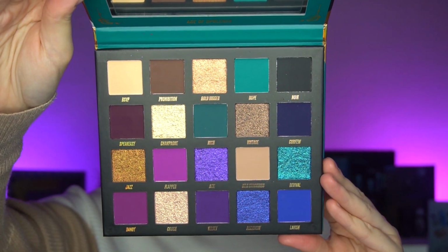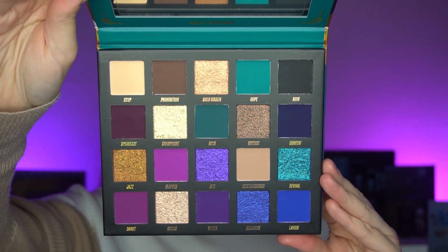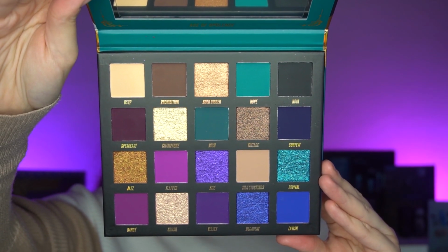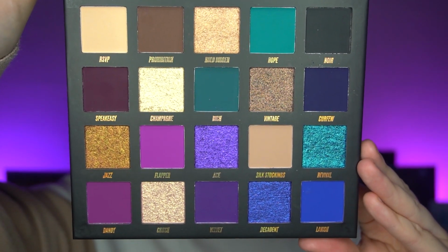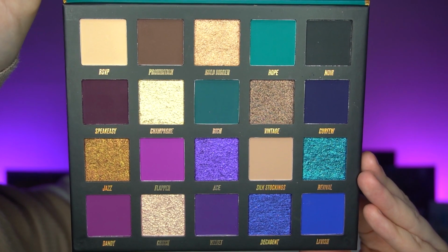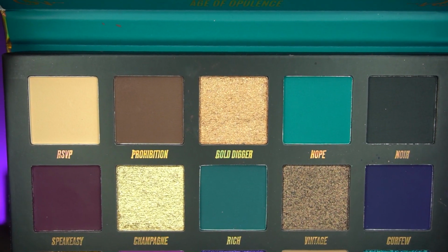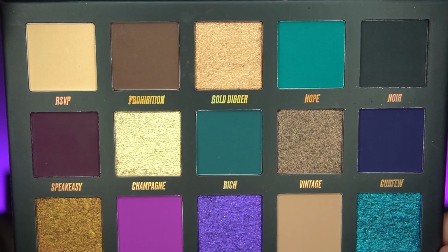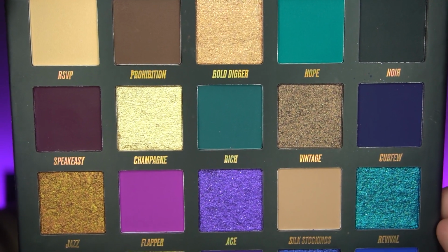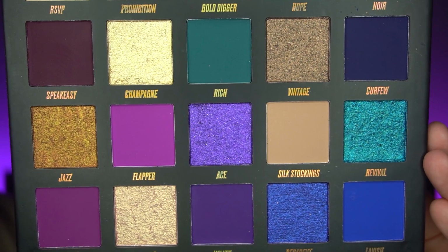you do get a plastic sleeve just to cover the shades. I really like that. And you get all of these beautiful rich tones. It's very much like a jewel toned palette. I love it. The shades in here are gorgeous. I can really appreciate this palette. I really can. There's a lot of teals, purples, blues, that kind of thing.